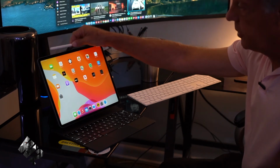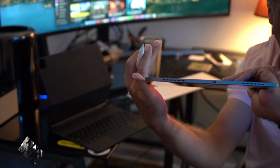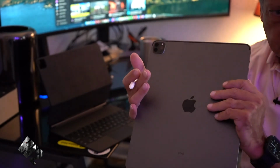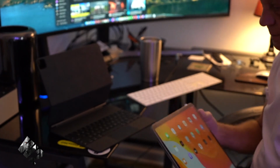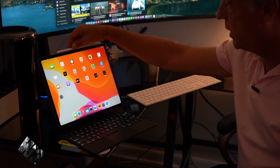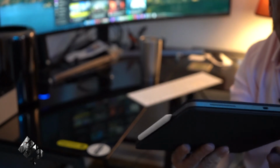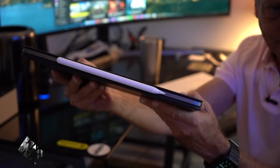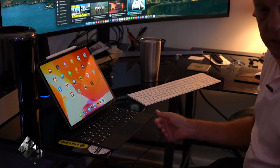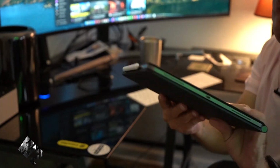The magnet for the pencil is substantial, as are the magnets for the dock itself. Vents top and bottom, along with the lightning cable. And this is the 512 gig model. When you reset it, it's very, very firm, as is the magnet for the pencil. All in all, I'm very happy to have this. It's a good travel laptop alternative, work alternative.